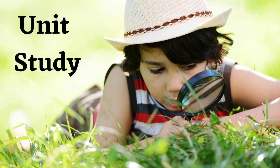The next one is the unit study method. Now, this is the idea where you are going to focus on one particular topic that you have in mind, and you are going to interweave all the different subjects into that topic.